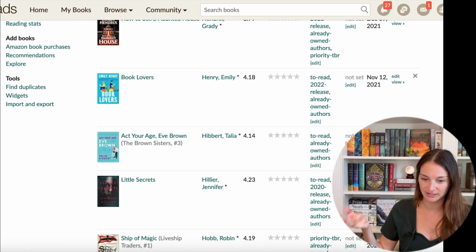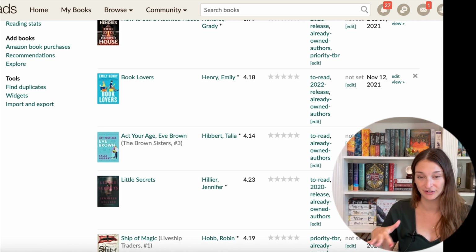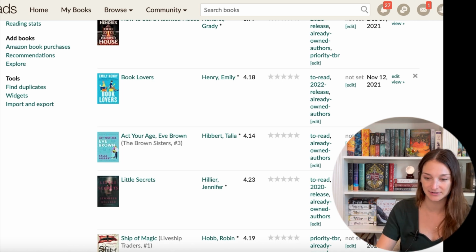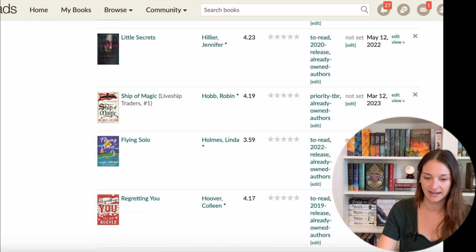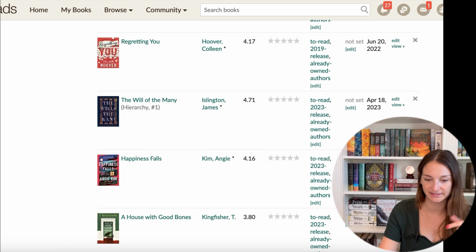Same thing with Act Your Age, Eve Brown. I loved the first two books in the Brown Sisters series, so this is definitely one I also want to prioritize.